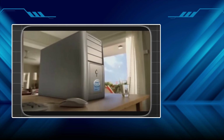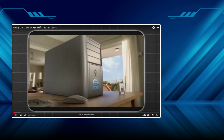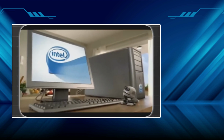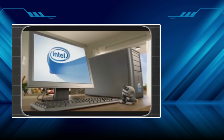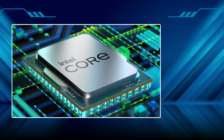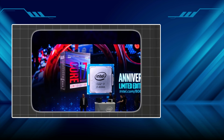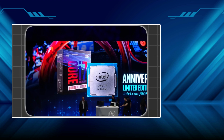You're unboxing your first PC, the smell of fresh electronics in the air, your hands trembling with excitement. What's at the heart of that machine? For many of us, it was an Intel chip. Intel has been the backbone of countless iconic PCs, pushing the limits of performance generation after generation. Today, we're diving deep into the legendary Intel chips that not only defined eras, but also transformed the entire computing landscape. Buckle up, because this is going to be a thrilling ride down memory lane.